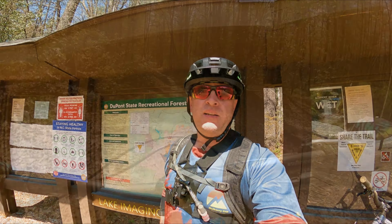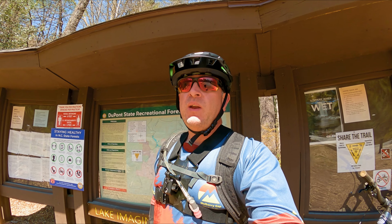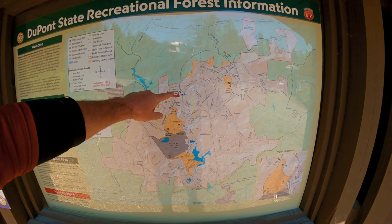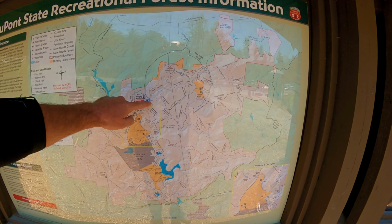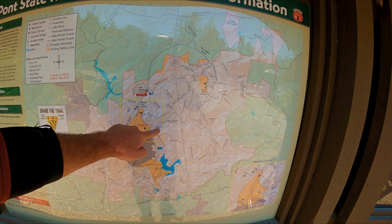Hey guys, it's Clint, and today we are out at the Dupont State Forest mountain bike trails. We're currently at the Lake Imaging parking lot, and we're gonna ride some trails here, and I'm gonna show you what the map looks like. We are here at the Lake Imaging lot, and we're gonna take the Jim Branch Trail up to Issac Heath, to the Locust Trail. We're gonna take Hilltop around, and we're gonna go look at Grassy Creek Falls.